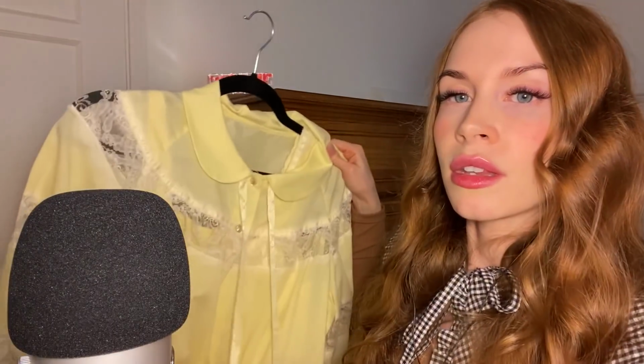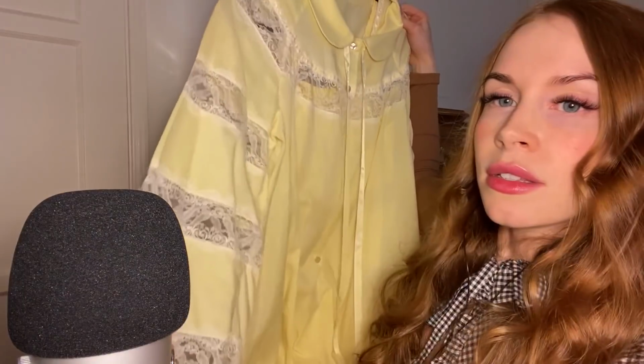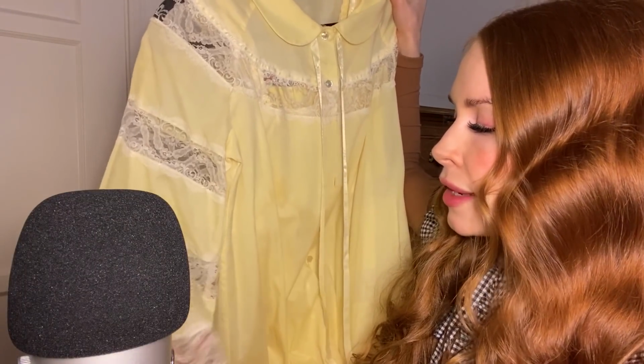It's a peignoir set from, I think, the 60s, maybe the 50s. I knew at the time of purchase because I bought it from an Etsy shop that was really knowledgeable about vintage clothing, especially vintage lingerie and dressing gowns and slips and things like that. So yes, I bought this several years ago online. And it's this gorgeous light lemon yellow. It's a linen, it's like a really light fabric.